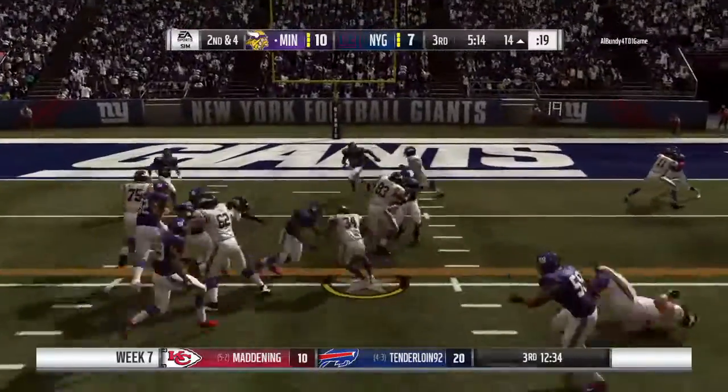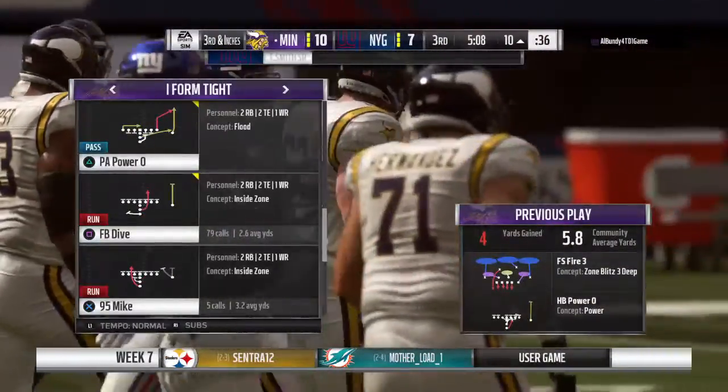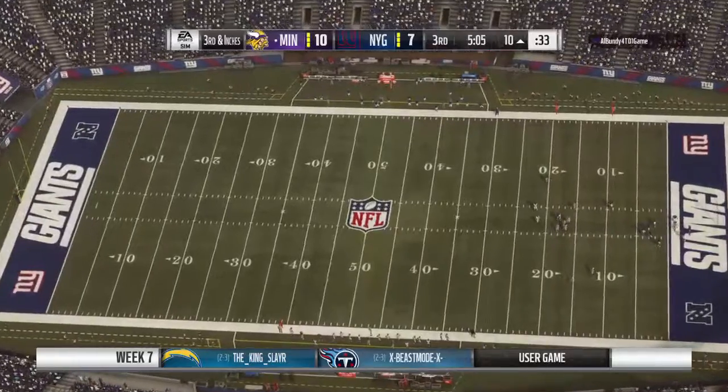Here's a give to Barkley. He's going to get 4 out of this as he's down to the 10-yard line. And that's one of the reasons you like to blitz even on rundowns. It confuses the blocking assignments. It doesn't allow those offensive linemen to get up to the 2nd level.